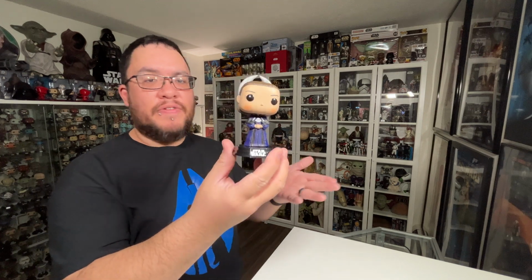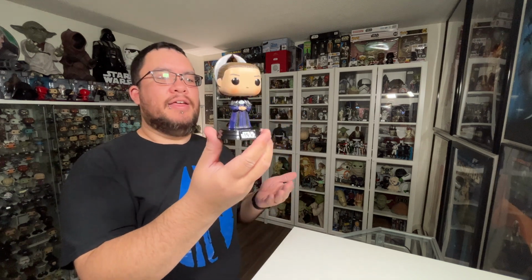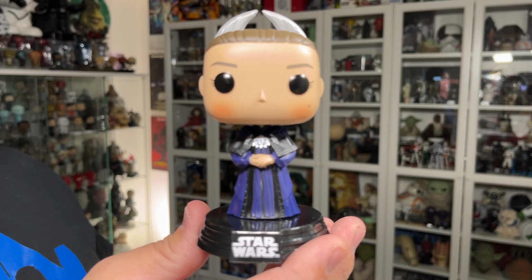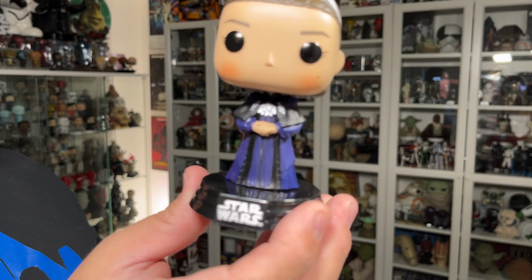So for number 6, I also went with another Power of the Galaxy Funko Pop, and also another Funko Pop I haven't reviewed yet, so stay tuned for the review on this one. But again, it comes down to little details on this one, and even though the stance isn't that great, there are just so many nice little details that I love about this Funko Pop.